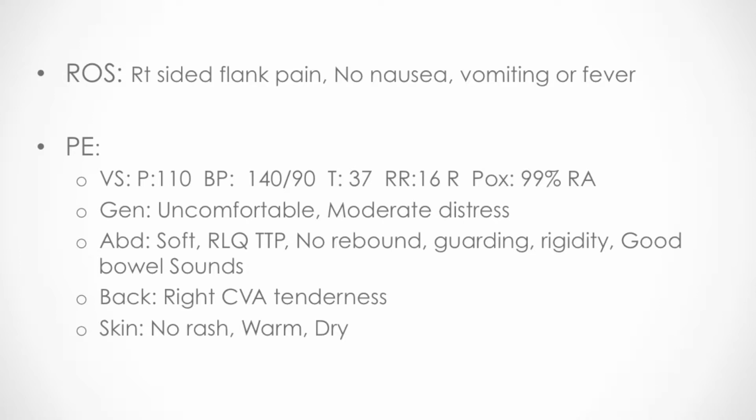So when we're doing CVA tenderness, we do some percussion where we do a little tap or pound on the patient's flank, and it should elicit pain if there's something potentially going on in the kidney, because the kidneys sit in the back, in the retroperitoneum. So when we're percussing and using vibration, it'll shake the kidney and cause pain if there's infection or stone. Skin exam, there's no rash. Patient's skin is warm and dry.